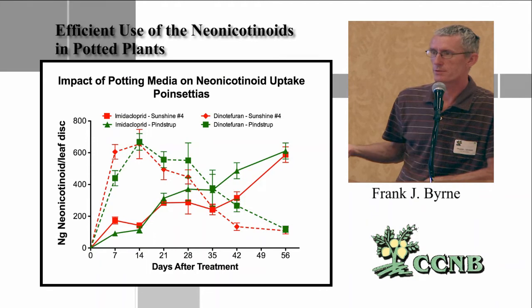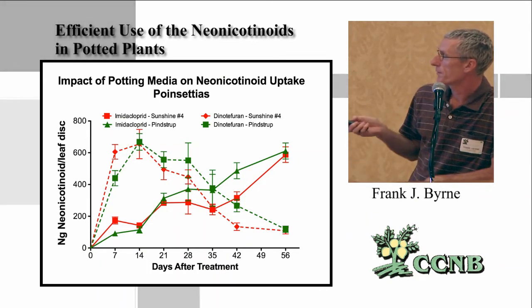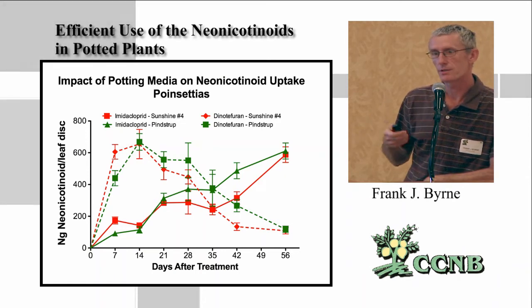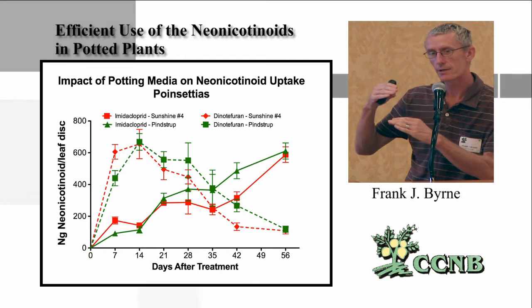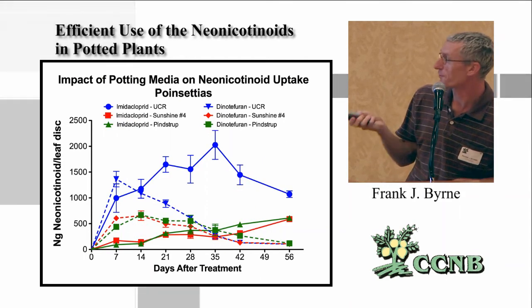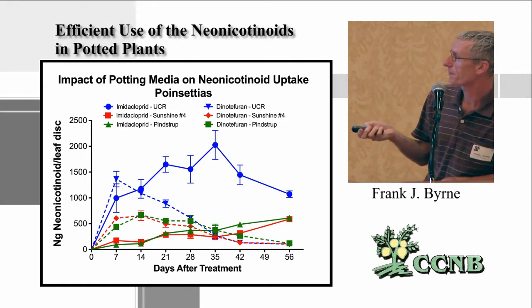Not in this particular instance, no. But I did mix the UCR soil, which is one of the UCR mixes, with, I don't recall which of the Sunshine or the Pin Strip I used, but we mixed the organic, in fact not in this particular slide, let me just move on. Actually, I just used the UCR sandier mix on its own. There are no mixtures on this, I beg your pardon.